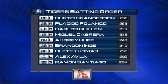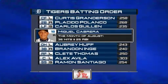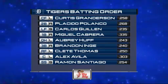Tigers, they're out to a 6-0 lead. Tigers starting lineup today presented by Big Boy. It has Curtis Granderson in center, Polanco at second, Guillen is in left. Your cleanup man is Miguel Cabrera. Aubrey Huff is the DH. Inge is at third base. Your bottom three today features Thomas Avila and Ramon Santiago.